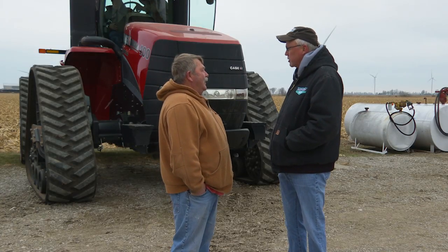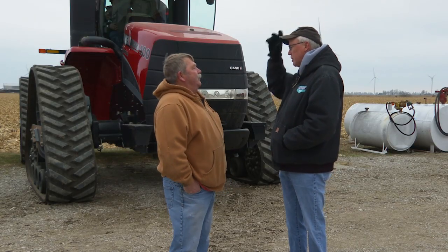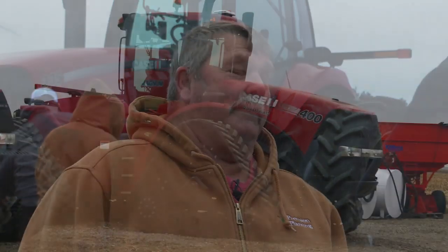Just over 1,000 hours on it? Just over 1,000 hours. The tracks are new. I had trouble with the small tracks, which Case IH has had trouble with. There were 18 inch tracks, and they wanted to start and separate. So I got them to trade me for the 24s, and I've been happy with them.